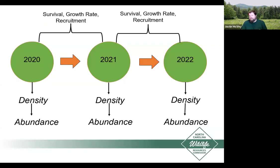And so just from the capture recapture, we got density estimates every year for 3 years, 2020, 21, and 22. And then if we took those abundance estimates from each year and compared them, we could get those metrics in between years. And those metrics in between really are probably more important than how many elk there are.